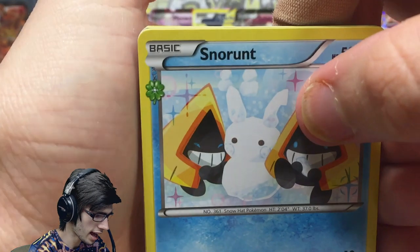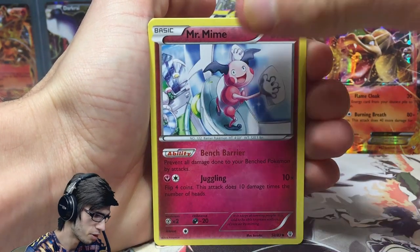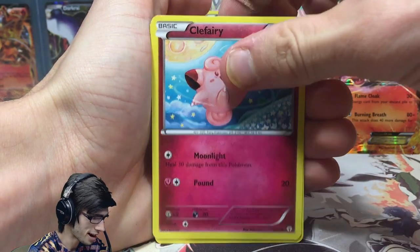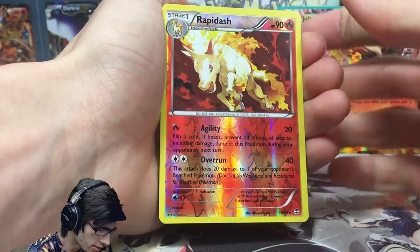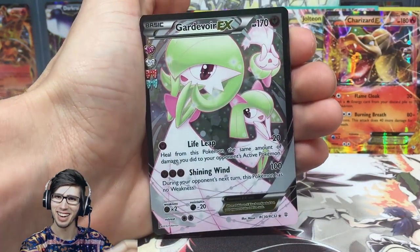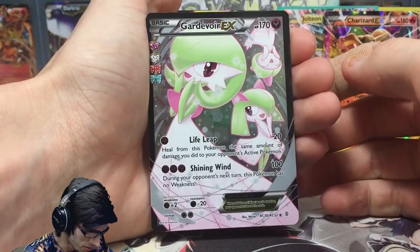Alrighty, so we've got a Snorunt, Team Flagrunt, a Mr. Mime, Lightning Energy, Shellder, Clefairy, a Geodude. We've got a reverse rare Rapidash. And then from the Raiding Collection, we have a Gardevoir EX full art. Not even bad at all.